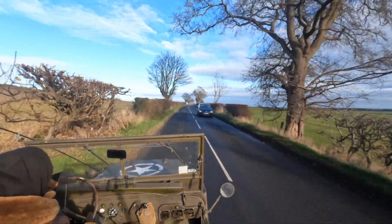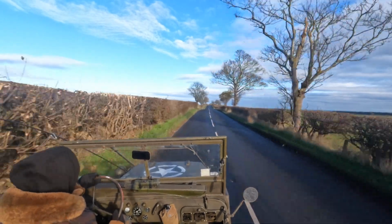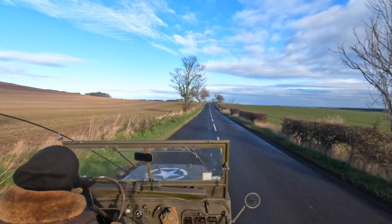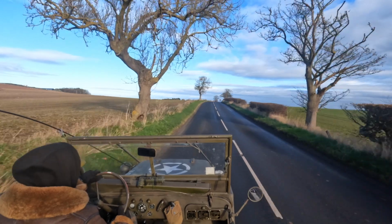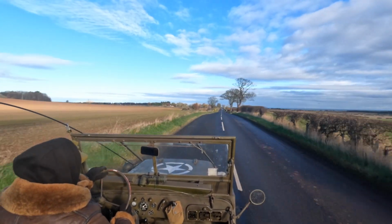So sadly you can't quite hear the Jeep engine with the wind today. It just seems to be the GoPro picking it up for some reason. It's probably the wind direction coming off the top of the screen. I've got the frame rails up for the hood, so I've got the GoPro mounted up there just so you've got a view.